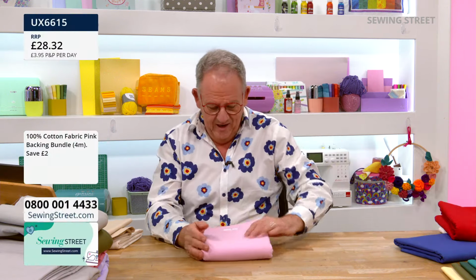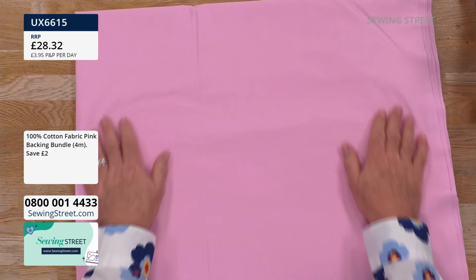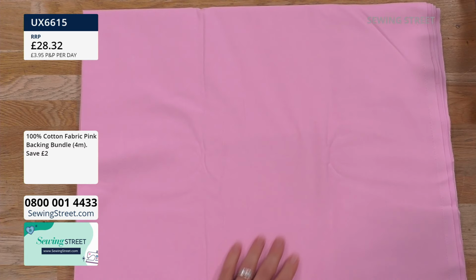For me, this is a lovely pink, this one. Huh? It is, and it's gorgeous. 28:32. Beautiful. Saving £2 on that one.